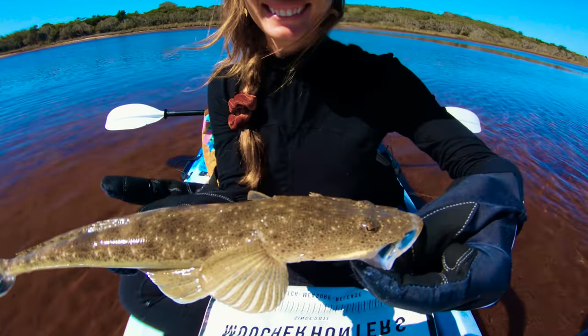Even though we've got about a 2-hour paddle ahead of us, at least an hour of me going full speed, but it took us about 4 hours to get here. Even though we have that much of a paddle, we're still fishing because Ochre keeps hooking up constantly.